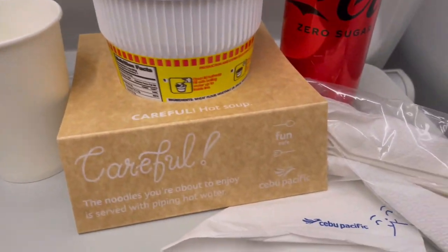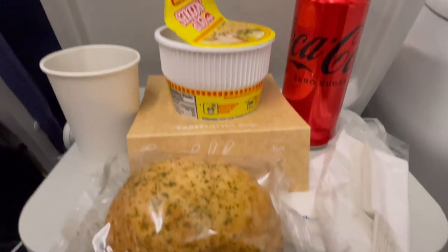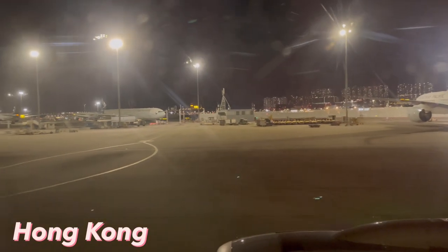The flight was delayed and we didn't have sufficient time to have proper meals, so we had to use the leftover pesos to buy this food. So it is good to save some currency so that you can use it in the airplane if needed. So finally we arrived at Hong Kong International Airport. We were supposed to get back to Hong Kong during the daytime, but due to the delay, by the time we arrived it was already evening.